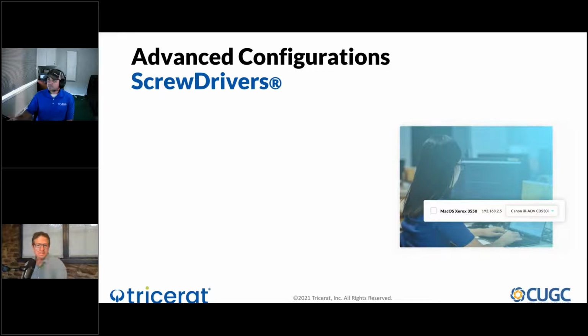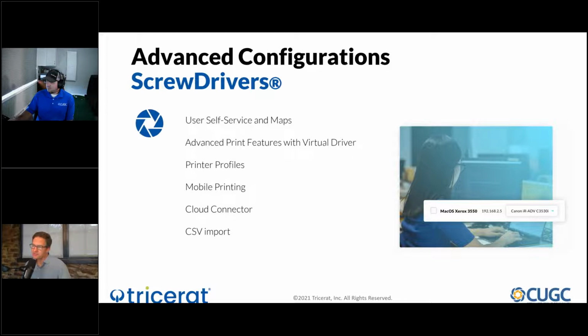Great, thanks. All right, so moving on from the basics, one of the things of developing a full featured print solution would be handling all the different cases beyond just the basic ones. And so we do have quite a few. This is just a few that I want to highlight right now. Actually, we already talked about the user self-service and the maps, but certainly a key piece to just making it very easy for the users.